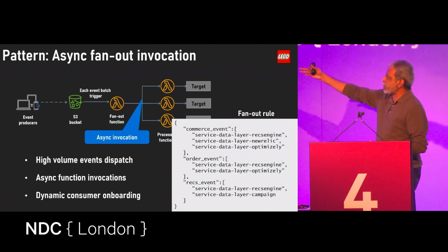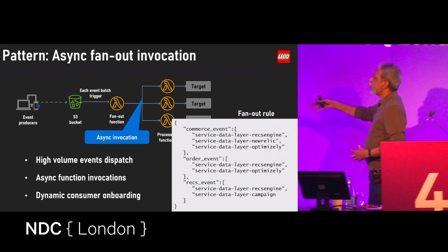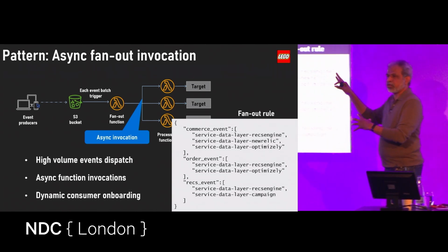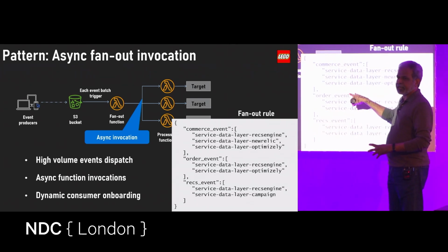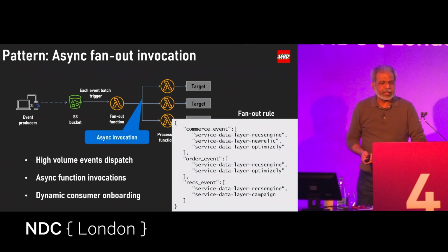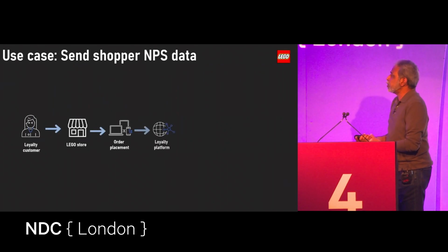And the triage Lambda, or the fan out function, will basically read the data from here, and it will then know which events are to be sent to which consumers. So that way, only this part, a new service will come into picture, and this will get edited. None of the other things will get changed. So this is an asynchronous invocation pattern in a different way. So this is another one.